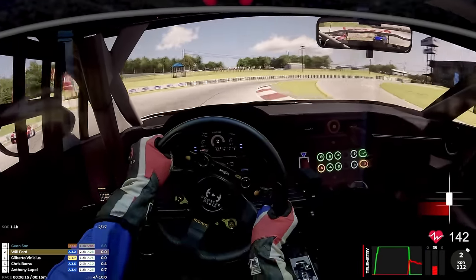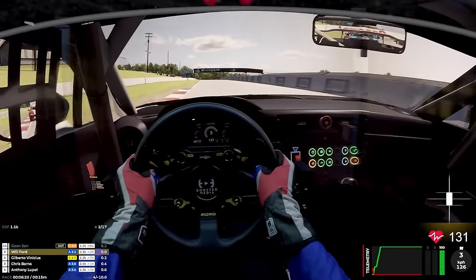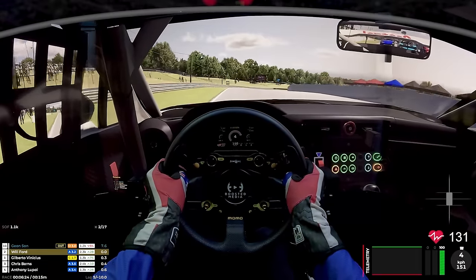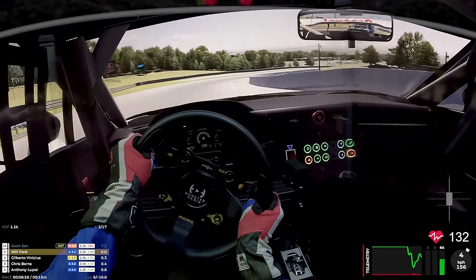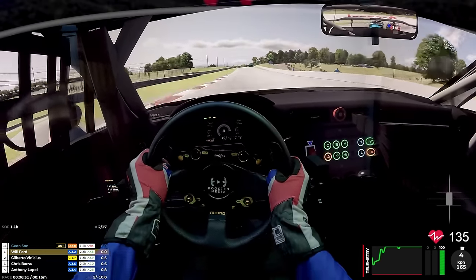Car left. Clear left. There we go. Alright, now we've got to try and make a break. Well done, Will. Good pass. Eyes front. You're leading. That lap was a 133.8. My race to lose now.